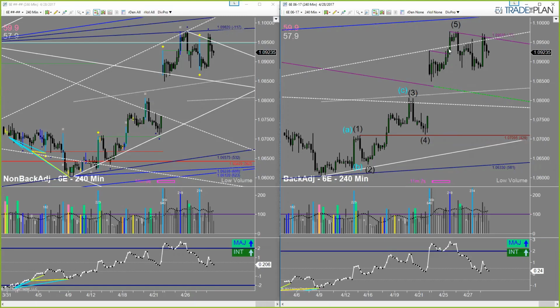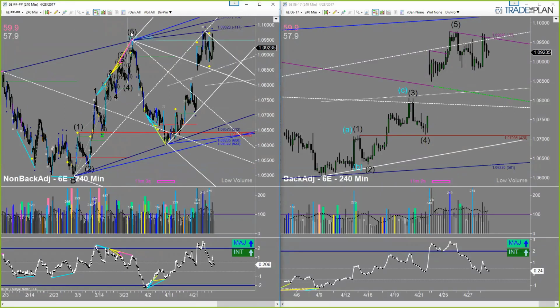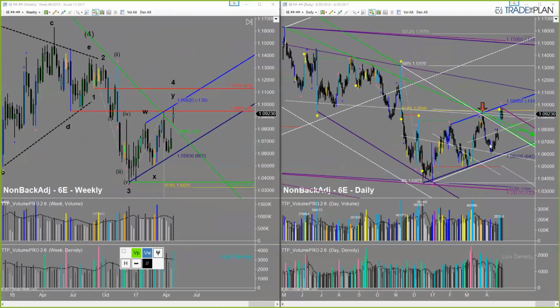So at any rate, it did come up and it broke the previous high. So we were thinking, okay, well, this is potentially the end of the C wave correction on the daily and weekly chart. And this is maybe wave 1 down, and that we were doing a correction back up. And after gapping up Sunday night and then starting the day on Monday at new highs, all of that has changed.